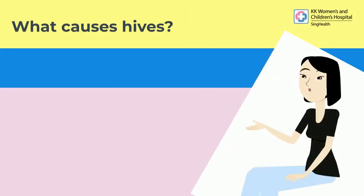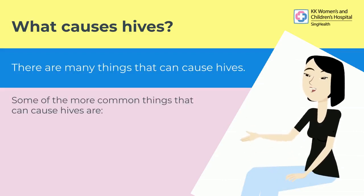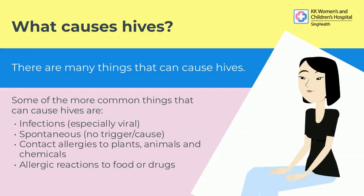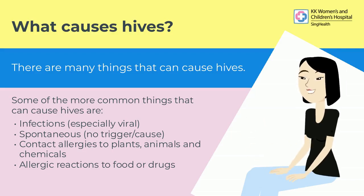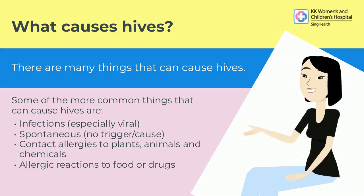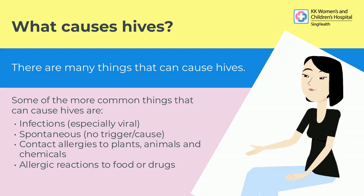What causes hives? There are many things that can cause hives. Some of the more common things that can cause hives are infections, especially viral ones, spontaneous, meaning that we cannot identify a trigger or a cause for the hives, or contact allergies to plants, animals, and chemicals. They can also be part of an allergic reaction to food or drugs.